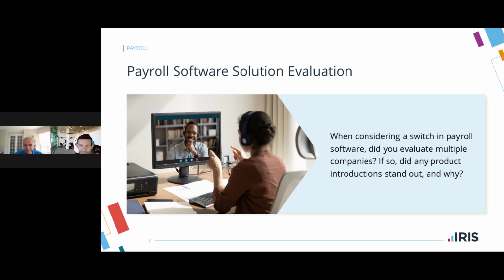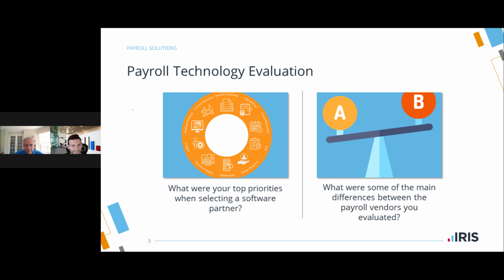Awesome. Next slide, please. So obviously we know that making sure it was modern with features and functionalities is just going to continue to be the trend over the years, that payroll software has got to be up to date with the top-notch features and bells and whistles. But what were priorities of yours, maybe from a business level, when selecting a new payroll software?